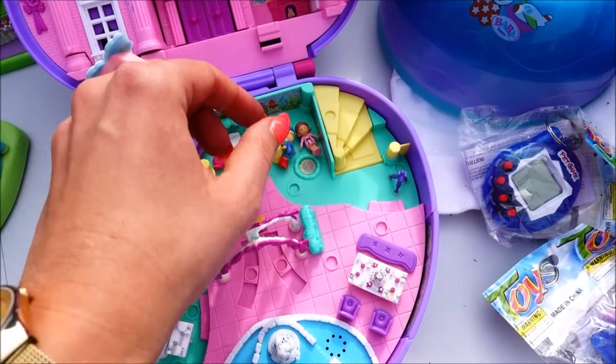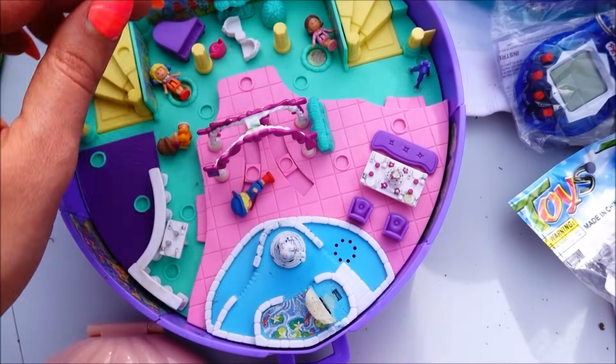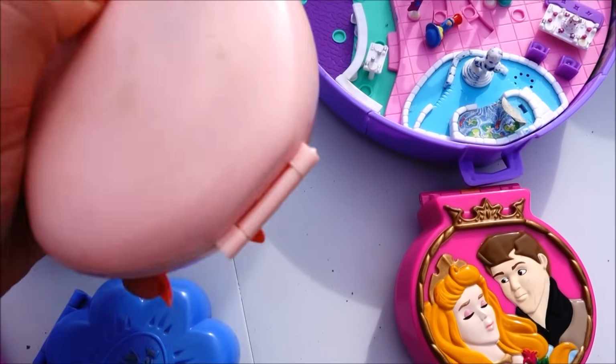It's really nice. This one is from the Funtime clock. Oh, and this is the fake mermaid one.